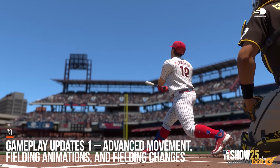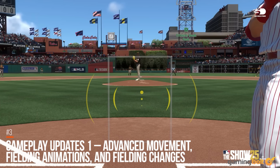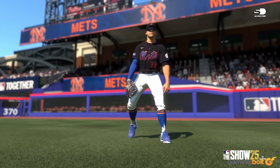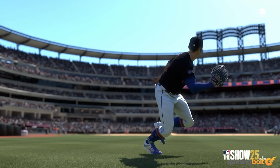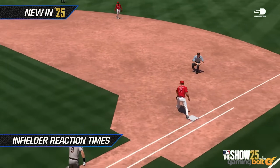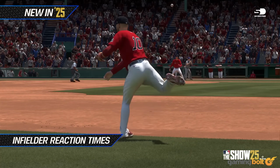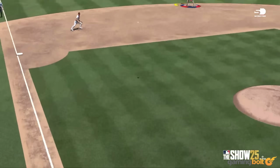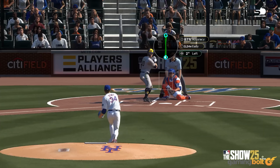Gameplay Updates 1. Advanced movement, fielding animations, and fielding changes. Alongside graphical overhauls, San Diego Studio have placed player movement, particularly fielding animations, under the microscope, revamping player physics via fine-tuning motion capture and by including hundreds of new animations: robbing home runs, diving catches, quick base tags, hot shot catches, and of course more.